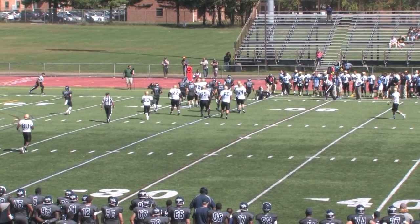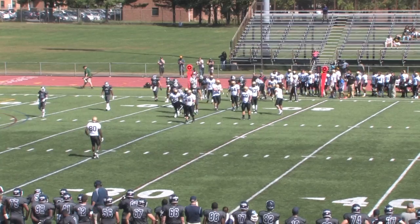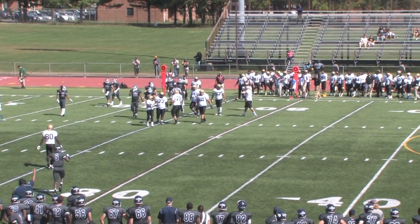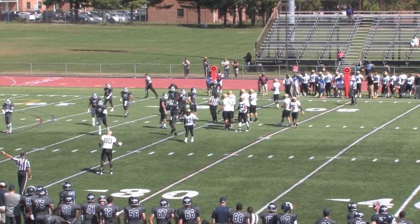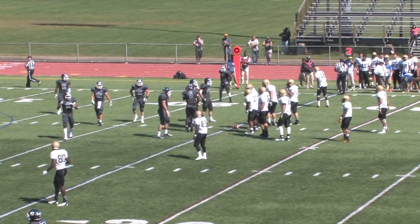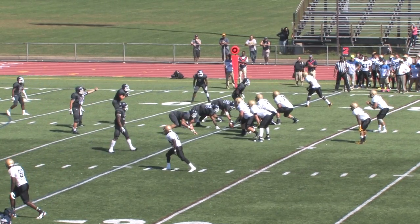Running back runs, gain of another 5 yards. Tackled by Brandon Martin. Second and 5. And a 25-yard run.